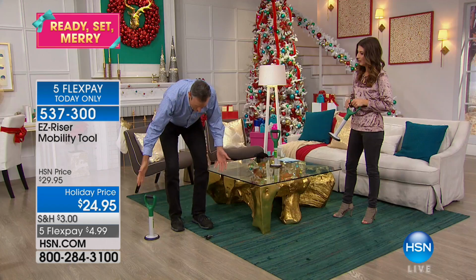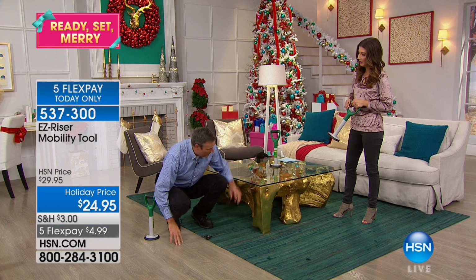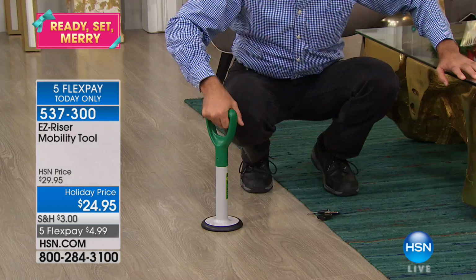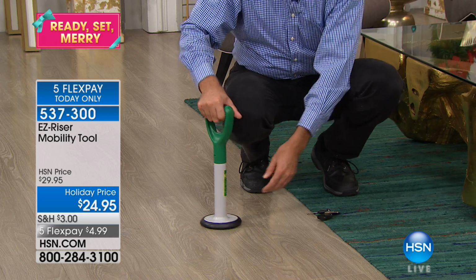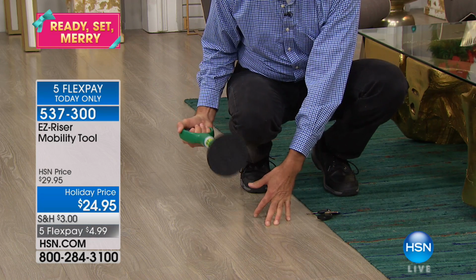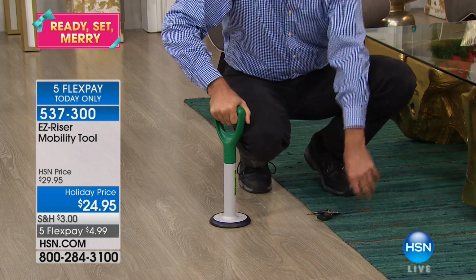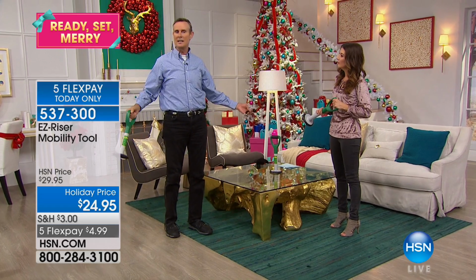Going down this way without the Easy Riser, you're down here, and it's like 50-50, can I get back up without leaning on a table or asking for some help? The Easy Riser allows me to plant it. It's about 1.5 feet, weighs about 1.5 pounds. You've got this big 6-inch treaded circle on the base, very, very non-slip. I push down on it, and I easily get myself up. You've never seen anything like it.